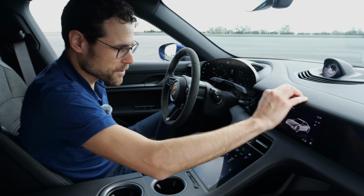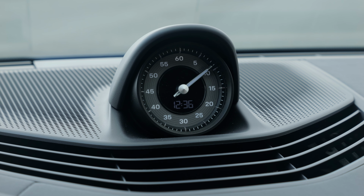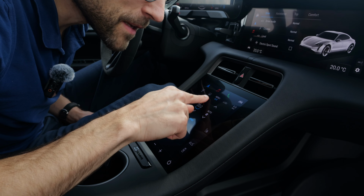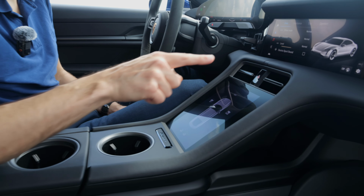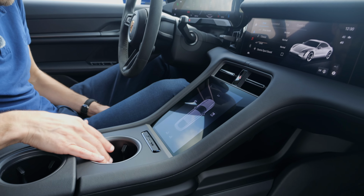Then you also have soft touch here, all the way in the dashboard, sport chrono package here with analog clock. Temperature is controlled right here with this clicking feedback, but the e-tron GT counterpart to me is a little bit easier, because it still has a manual climate unit. You can also open, by the way, here the Frunk or the trunk and so on. You can control it also from the screen.